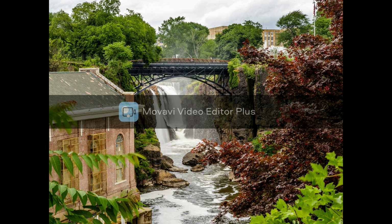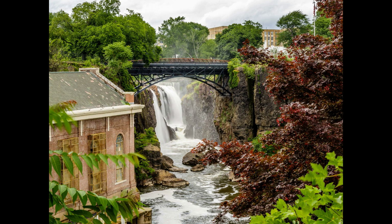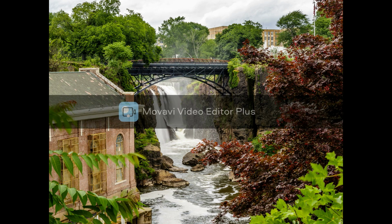Factories like the one you see pictured here started being built around the Patterson Great Falls in the late 18th century. They turned out to wear down the rock that formed the waterfall and eventually started creating contamination that became the source of what many people refer to as the first contributing source to the degradation of the Passaic River.